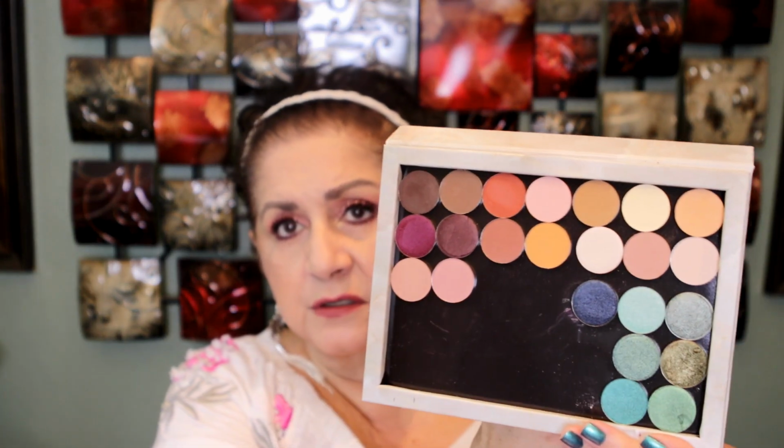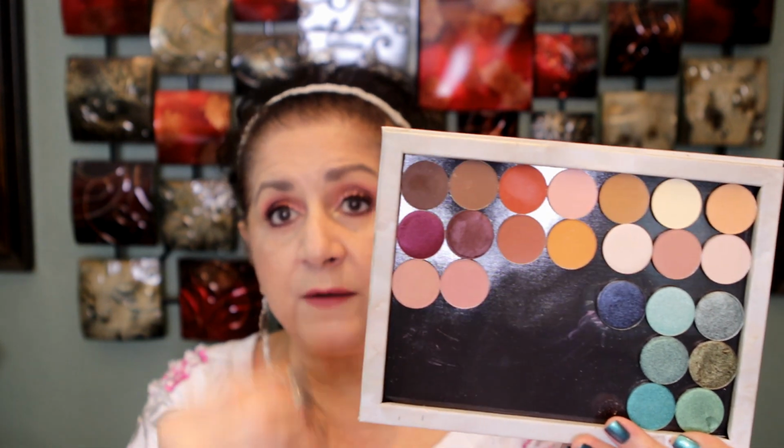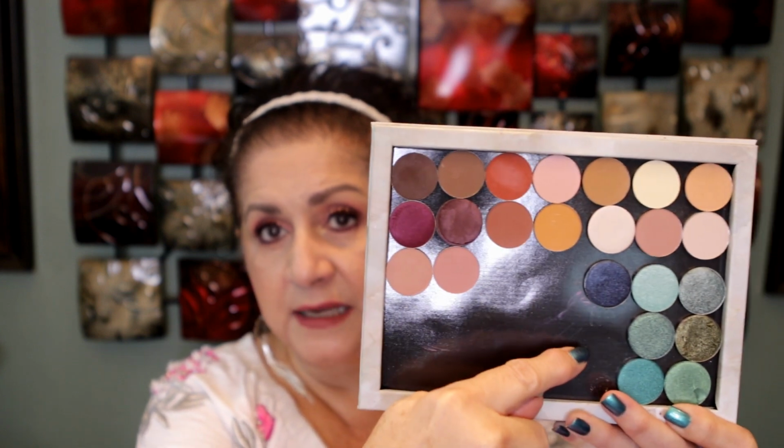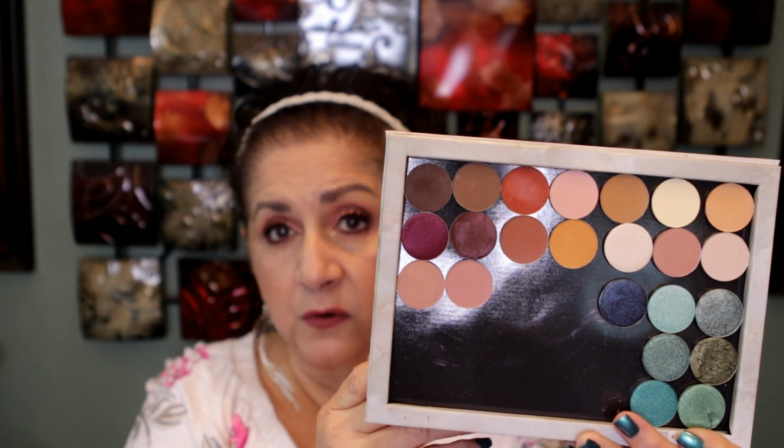The first, let me see, the first two rows on top, no, I've had those. But like all these greens, and these here I purchased lately. I really didn't have that many greens. Their greens are beautiful. They're so pretty. I'm going to swatch a couple of them for you so you can see.